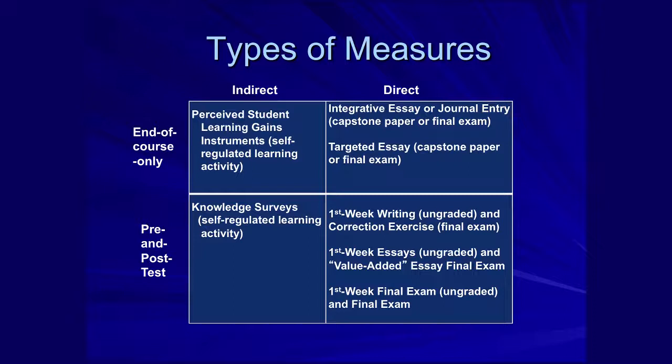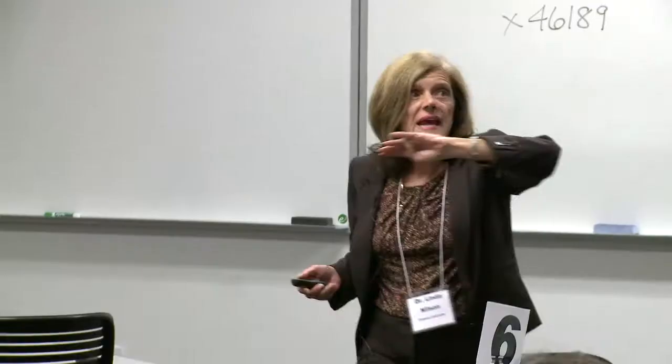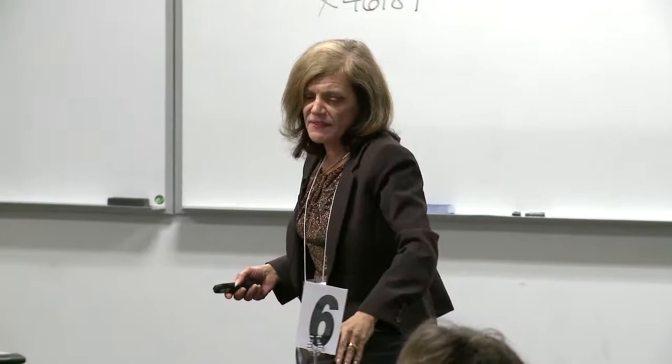So these are the measures that we're going to look at. Again, all of these have been used. We've got end of course only and pre-post test. We've got indirect and direct. And the little thing about self-regulated learning activity, well, that is sort of like a little extra benefit, but believe me, if you're going to turn your students into self-regulated learners, you've got to do more than that in your course. By self-regulated learners, these are students who are planning, monitoring, and evaluating their learning.